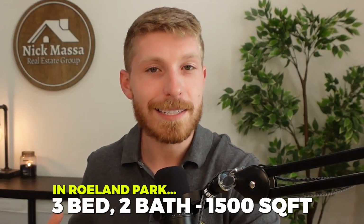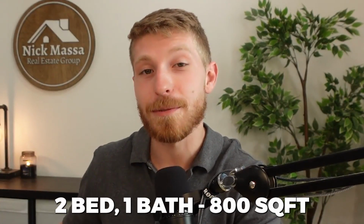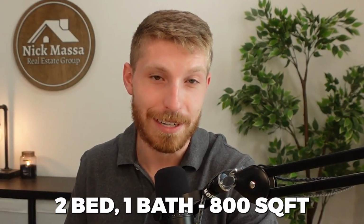So in Roland Park, there are basically two floor plans. There are some exceptions, but they generally fit into two categories. One is a 3-bedroom, 2-bath, about 1,500 square feet. And then another type of floor plan is about 2 bedrooms, 1 bathroom, and 800 square feet. Once you go into Mission, Kansas, you'll see some of those. You certainly will, but there's quite a large variety.